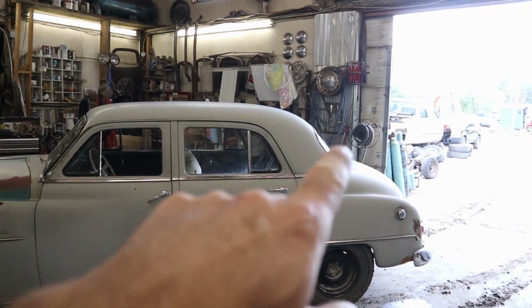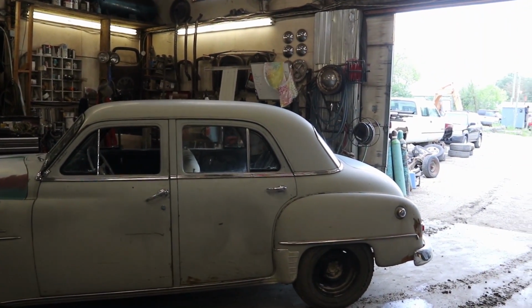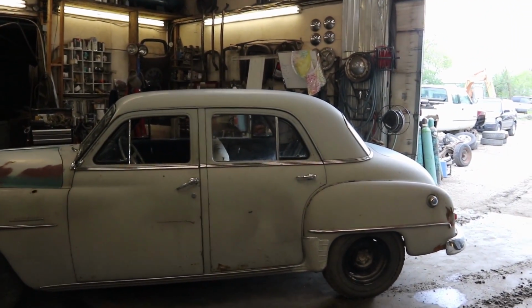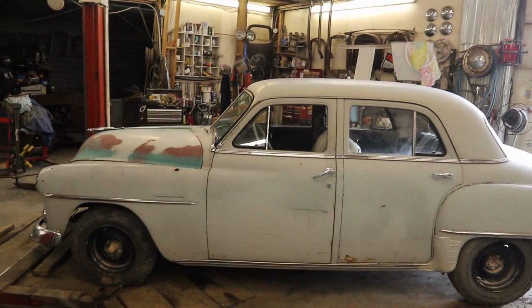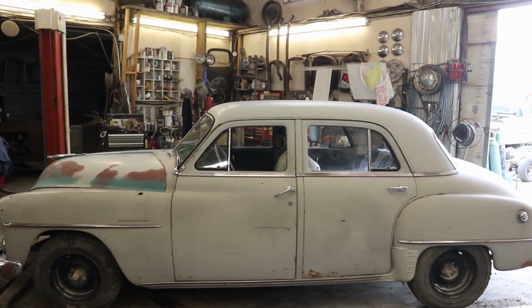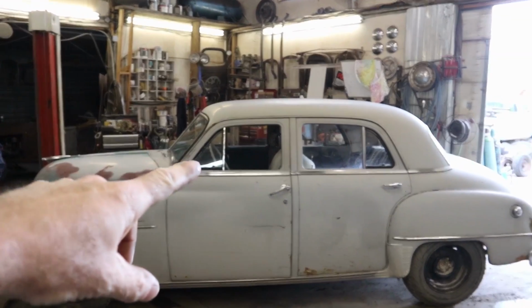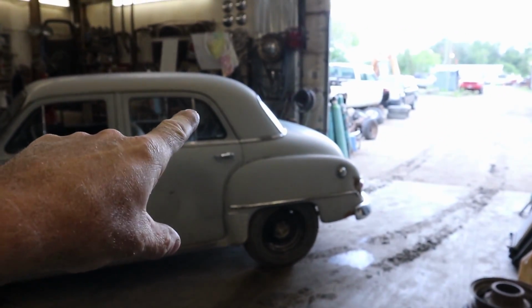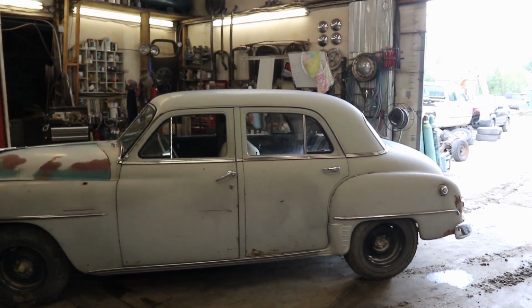The back window is a little bit weird on this, so I'm not sure how that will work, or if I'm going to try to source a 49 Plymouth window, or if I have something in the yard that I can use. But yeah, I want to go a pretty heavy chop. I did a Chrysler a long time ago, so I'm thinking I want to do a similar chop. I was going to probably do about 5 out of the front and about a good 7 out of the back. Yeah, I'll take you along for the ride, how I do that.